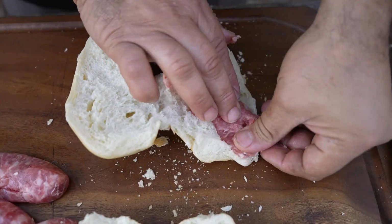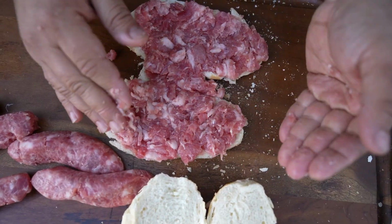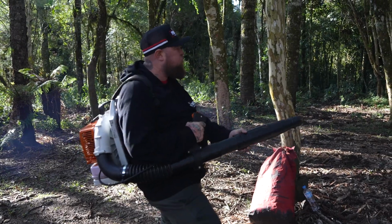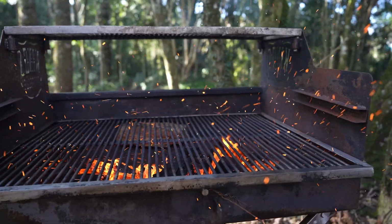Now we're gonna add an even layer of the sausage meat. Push down into the bread. Make sure the meat goes all the way to the edge. Now it's ready. Let's cook over a hot charcoal grill.